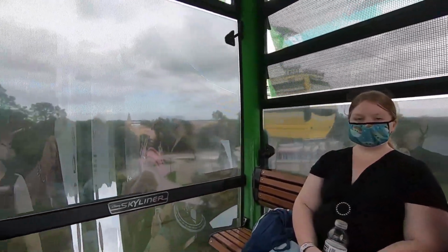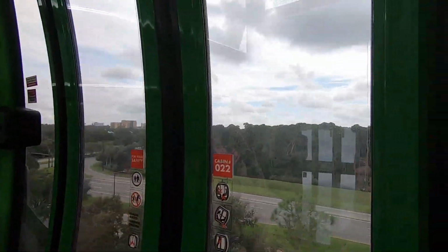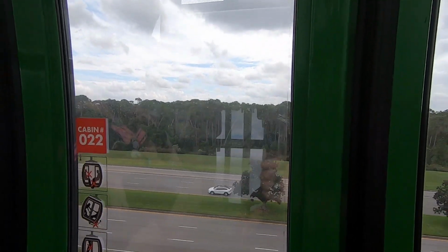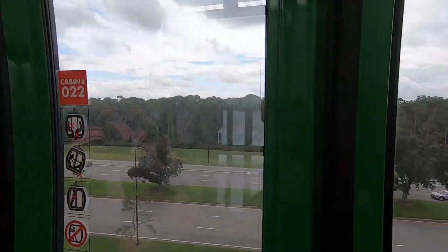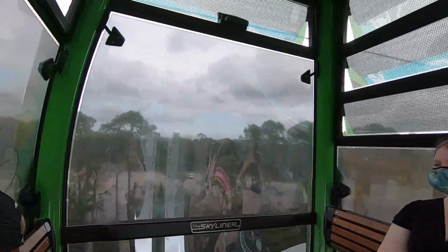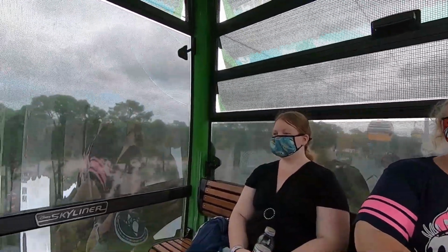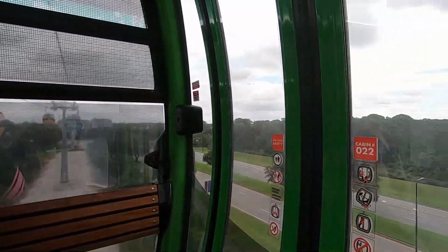All right, we're back. We're on the Skyliner, and we'll actually fly now. We're flying to Epcot, and here's the view down below, out of the door here. I think they said this is Buena Vista Drive. We're over Buena Vista Drive, cruising right along.